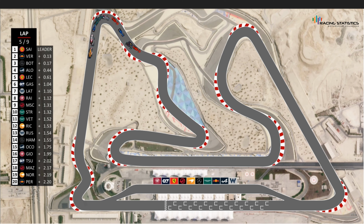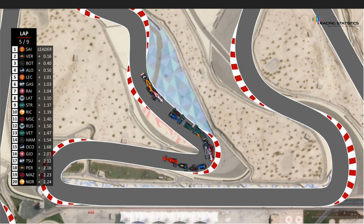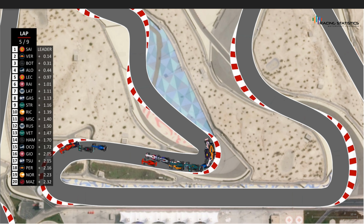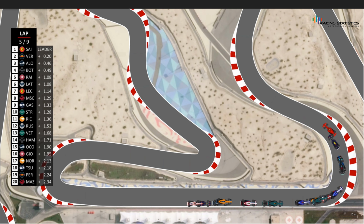Fernando Alonso is still P4, ahead of Charles Leclerc, Pierre Gasly, Nicholas Latifi and Kimi Raikkonen are fighting for P number 7. Then it is Lance Stroll, Daniel Ricciardo, Mick Schumacher has put in an exceptional performance to find himself P10 at the moment, fighting with Lance Stroll.